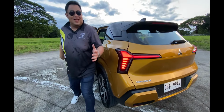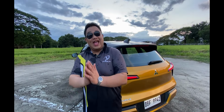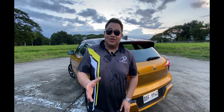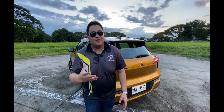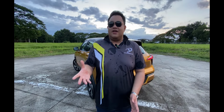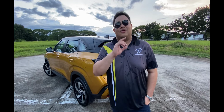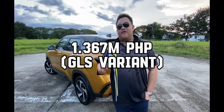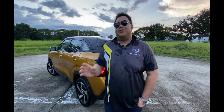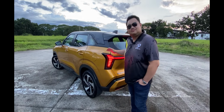Okay. There you have it. Now, the X-Force. Yeah. Okay. Now, Ward. I'm kidding. Go ahead. All right. Now, the X-Force is positioned as a smaller alternative to the larger Mitsubishi SUVs. Aims to capture the attention of young professionals and maybe small families looking for a reliable yet stylish vehicle. Now, the X-Force is priced at 1.367 million for the GLS variant and goes all the way up to 1.581 million for the GT variant, which we have right here. Awesome.